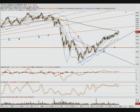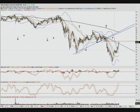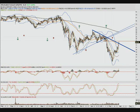Let's finish with one more. HPQ, Hewlett Packard. You see this gap here? We got a pretty good resistance line. Did break through this downtrend line. Wouldn't be surprised to see it hit this area here and then drop down a little bit before it rallies again, if it is going to rally. It is in the overbought area. This one gets a little bit of news, but it's a pretty straight uptrend line, so it could be pretty strong.